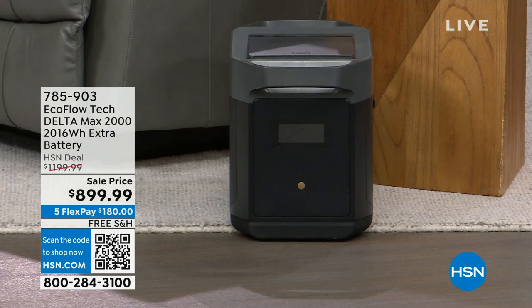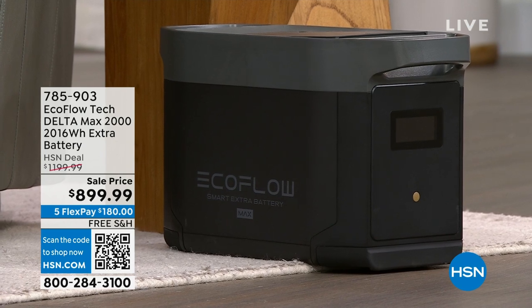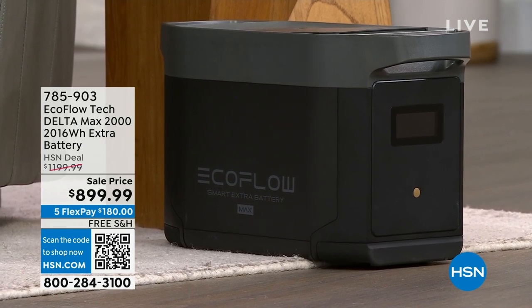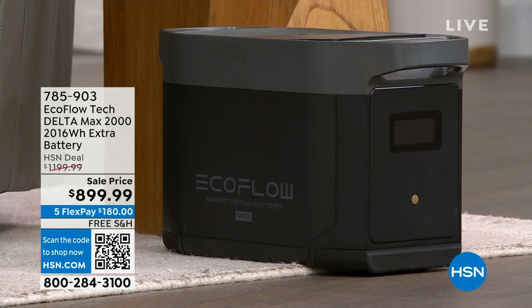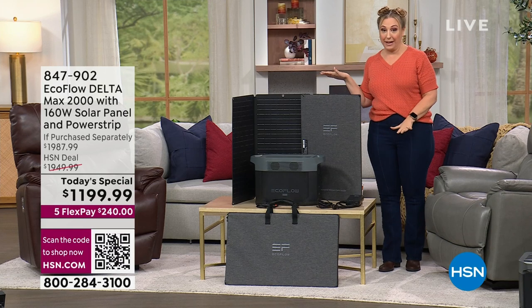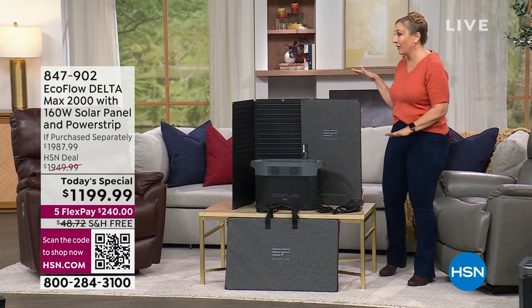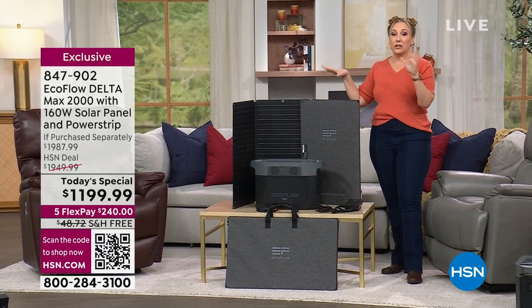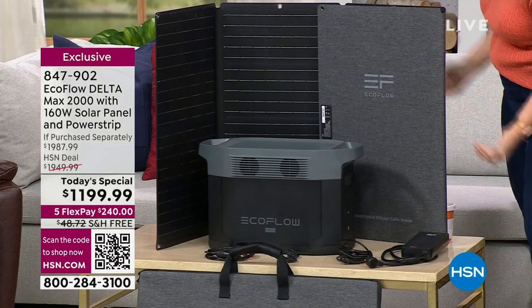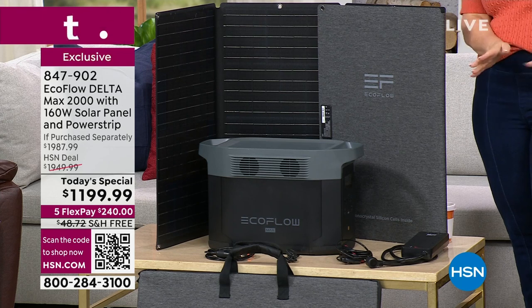Not all of the EcoFlows are expandable. This one is what makes it so special. Maybe you bought the Today's Special earlier and you've been going back and forth, definitely grab that extra battery. You can also get an extra two-pack of solar panels. We do have that available. I know we have only a few hundred of those left. So I do want to mention that at the top of the presentation because so many people have been asking about that. So we're going to do a full presentation.